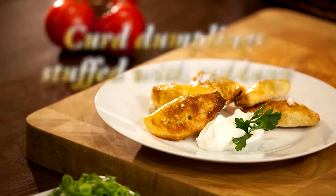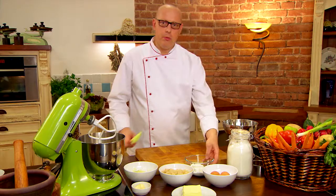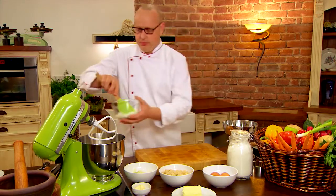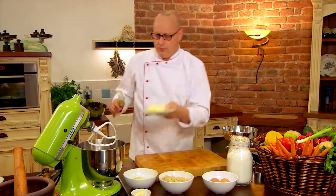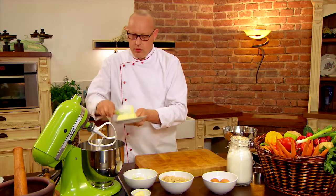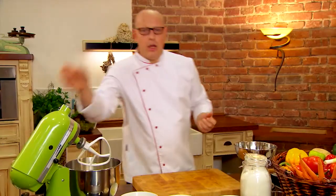I like to use it in cold dishes, but also when preparing cooked dishes. Now we will mix some dumplings filled with a cabbage mixture. We will use curd and butter. Let's chop it a little bit. Then beat the butter and curd together.